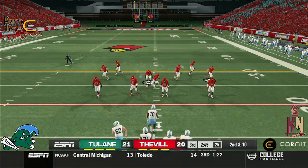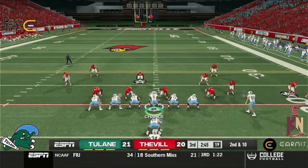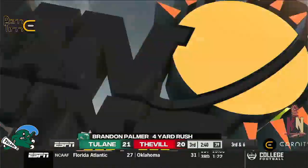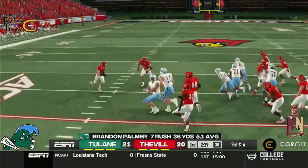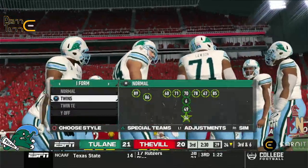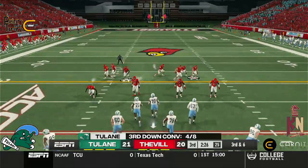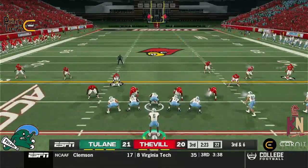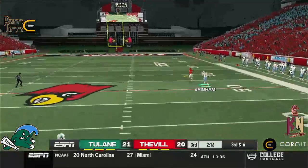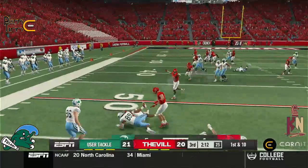From their own 20-yard line, second down. Tulane is up one. Positive yardage. That's good for a gain of 4 yards. Third down. Airing it out long. And it's intercepted. And they make the stop at the 48.